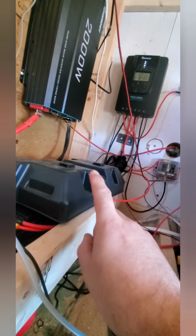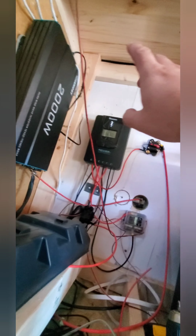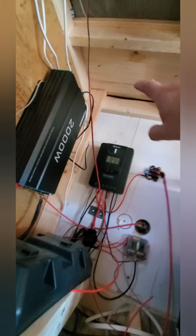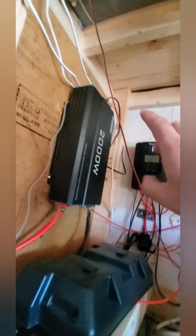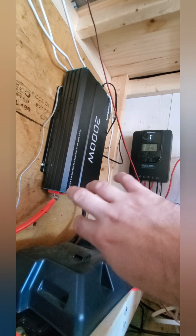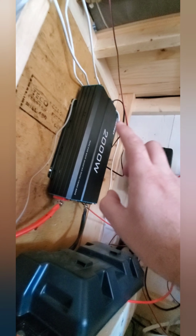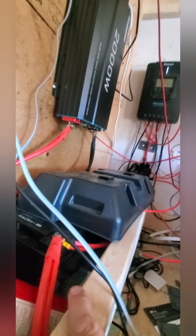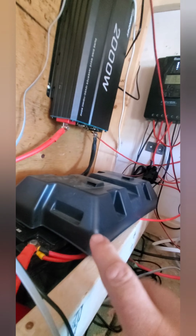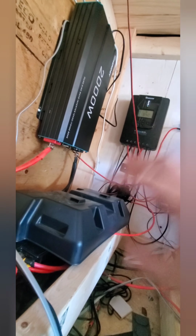One of the huge cons of a traditional solar setup is the components themselves are quite expensive. The charge controller was about $180. Each of the panels were about 100 plus. I have 4 of them on the roof. This inverter, which is up to 2,000 watts, so that could power anything from a fridge to an air fryer to an AC, was about $350. Each of these 50 amp hour lithium ion batteries were almost $300 each. So we're at what, $1,500 at least just for this part.